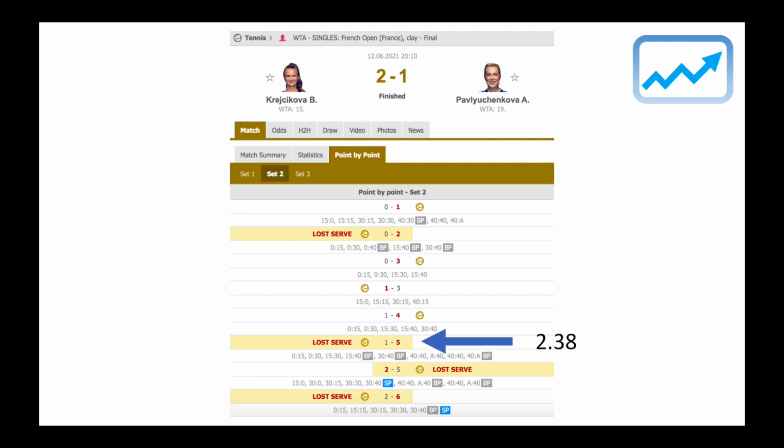Pavlyuchenkova then loses her serve, but then luckily for you, if you had held on in the trade, Krejcikova also loses her serve, giving Pavlyuchenkova the set. However, this late break on Pavlyuchenkova altered the market's confidence in her, meaning that her price was only at 3.05 from the high of 9.0. So actually, in this scenario, you'd have been better off hedging at 5-1. In some matches, it is not uncommon for a player to lose a set from going 5-1 up, and there is nothing more disappointing than to go from having a huge profit on the table to a loss.